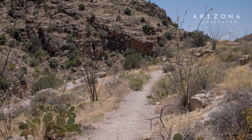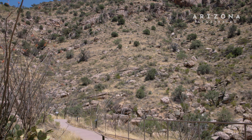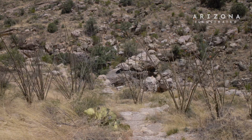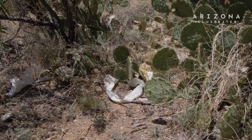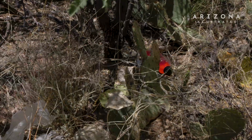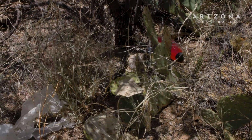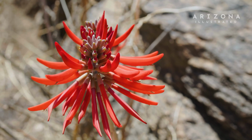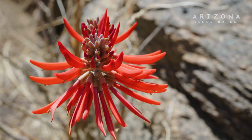It's early June, and I'm in Molino Canyon, and it's a super windy day. Unfortunately, a lot of people seem to use this area as a restroom. I catch a glimpse of something bright red out of the corner of my eye, and it is not this discarded sports drink. It's an Erythrina flabelliformis flower, also known as the coral bean.